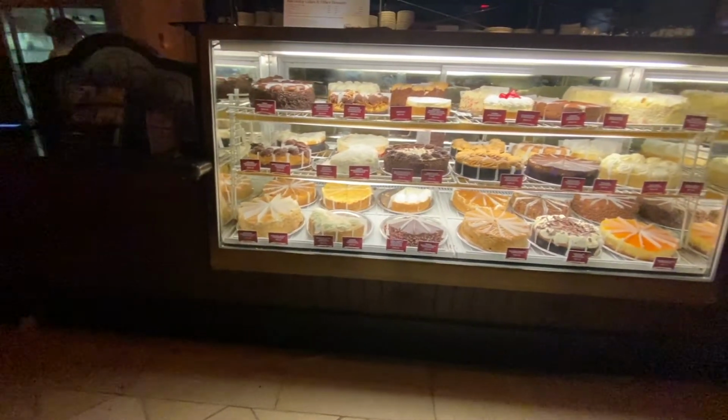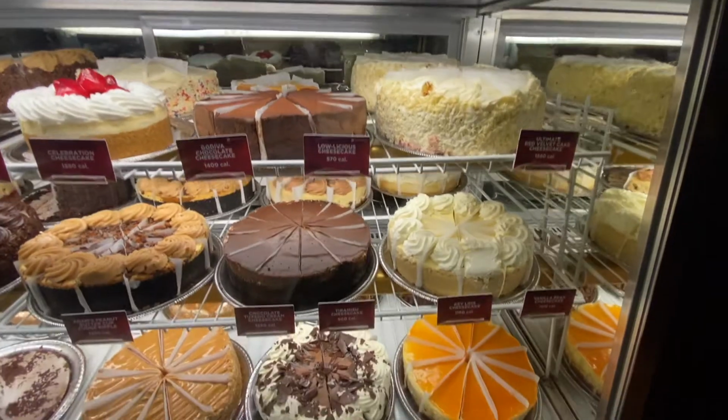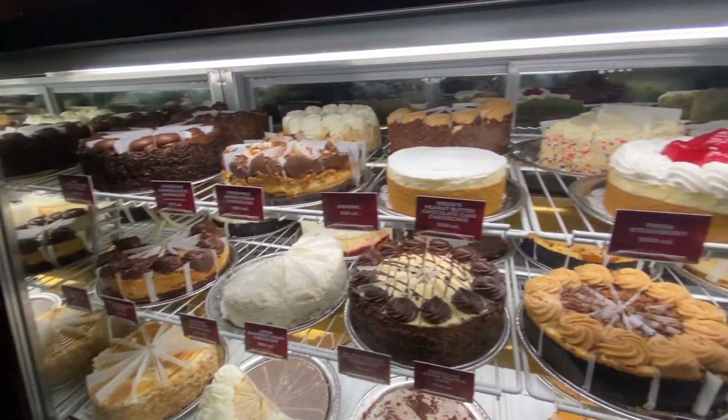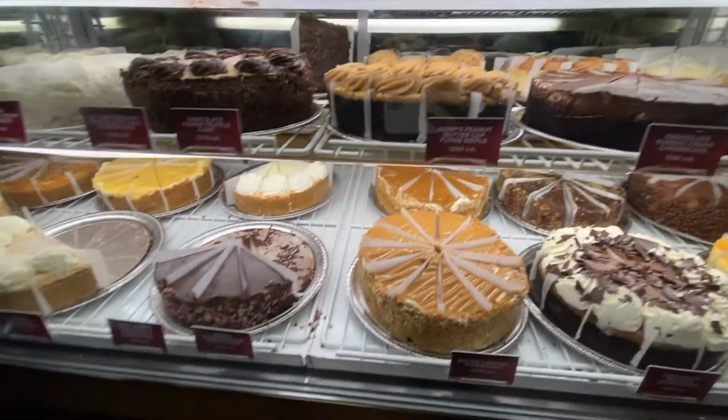As it is in their name, the Cheesecake Factory is most known for their cheesecake. Cheesecake Factory offers over 30 different cheesecake flavors. Some of their most well-known cheesecake flavors are tiramisu, chocolate hazelnut, cinnabon, and many more. We ordered the tiramisu cheesecake and it was really good.